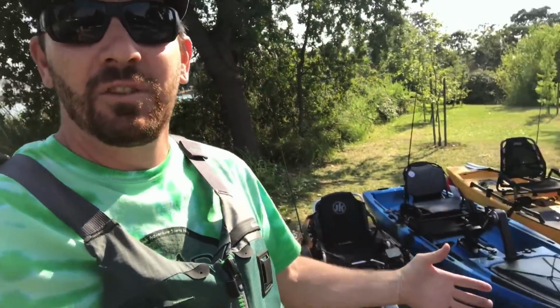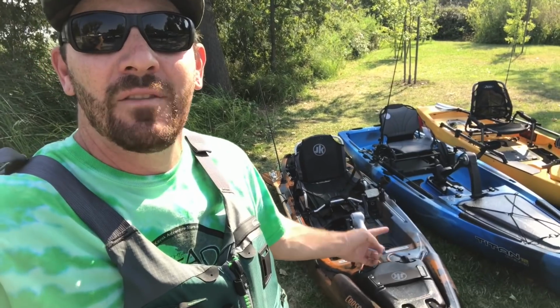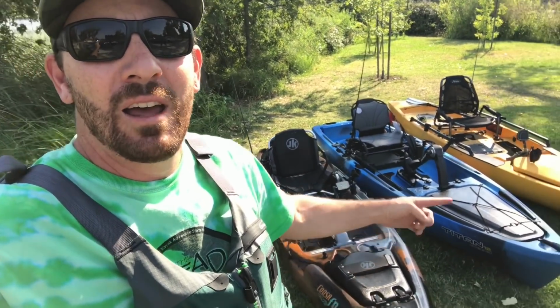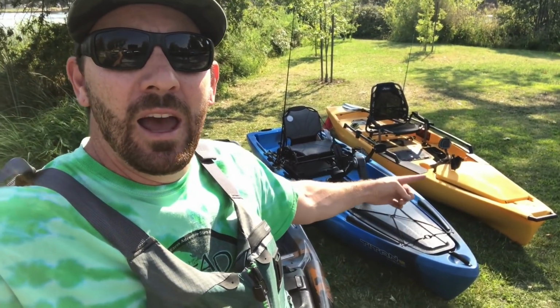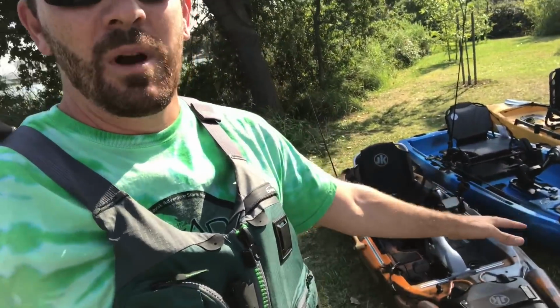So what I did is I had the idea of like, hey, I want to test a few pedal drives. I put it out in our local kayak fishing club, and immediately somebody messaged me back saying, hey, I got a Coosa FD. You're welcome to try it. We already have the Titan 12, and one of our other friends gave us a Pro Angler 14. We wanted to get a 12 to kind of do an accurate comparison, but we weren't able to. But we did end up getting this Hobie Pro Angler 14 with the Mirage 180 drive. So kind of their most up-to-date system. The Titan 12 is brand new for this year, and the Coosa FD is brand new for this year.